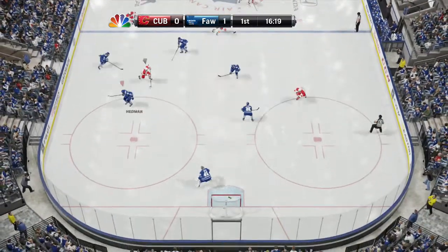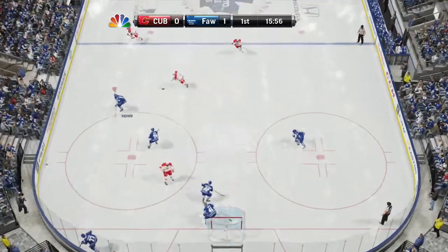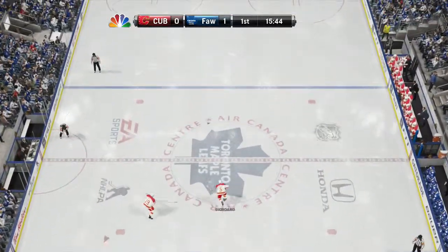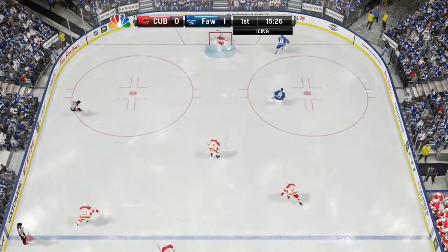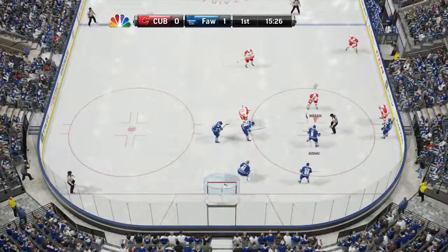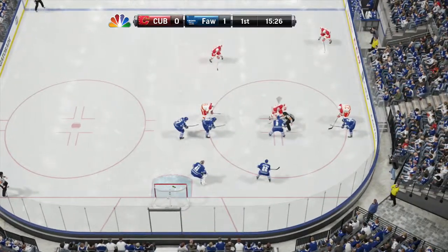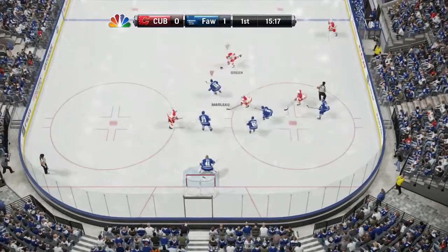Turned right away with the poke check by Marlowe. Looks ahead to start something. Diagonally to Mikko Koivu. Puck fired down. Decision made. Defenders first. Icing. Time of the goal: 3 minutes, 16 seconds. Beat him on that one.